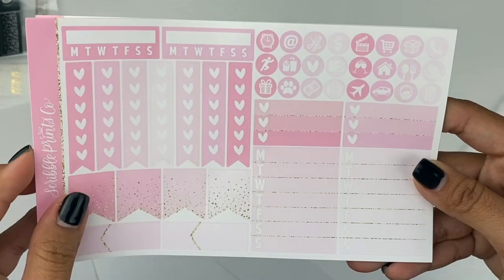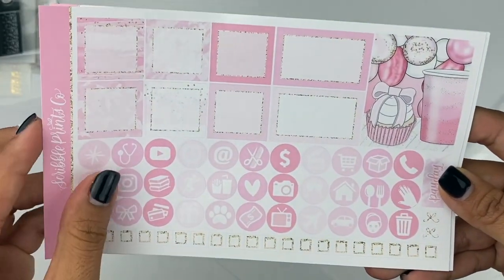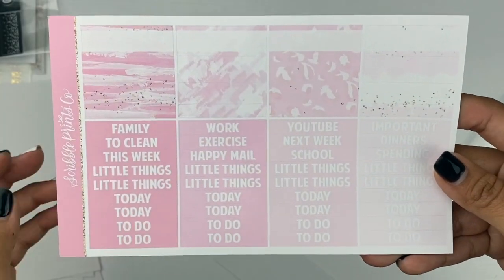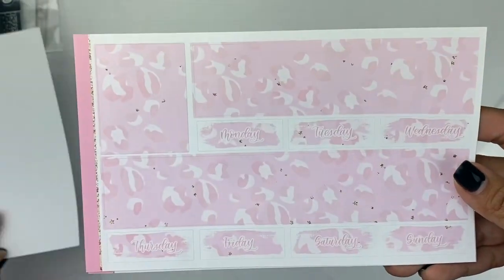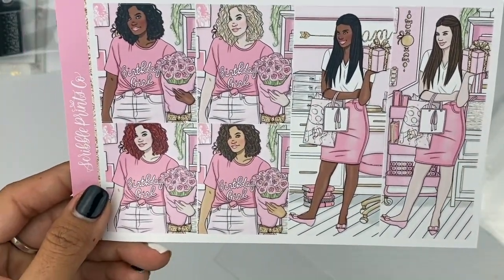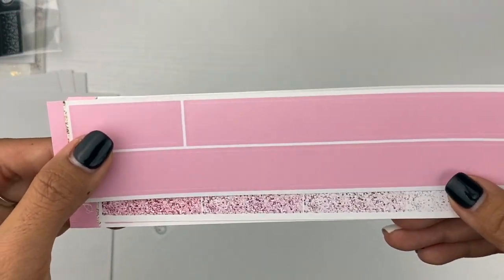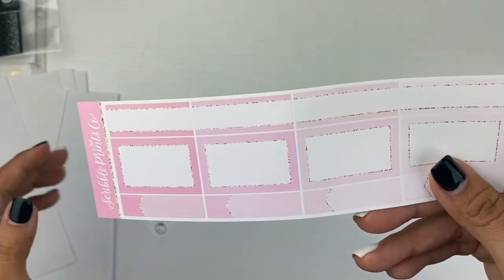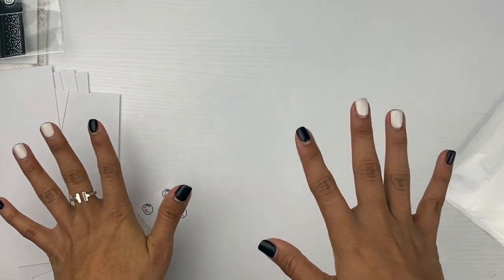So this is what it looks like. It has gold. I might be mixing foils with this. I think gold and silver will go really well with this spread, so I think that is what my plan is going to be. And yeah, I love the weekend banner. And the bottom washi is super pretty. And your extra fashion girls, which are gorgeous. And then you have your bottom washi or 15 millimeter bottom washi add-on, your glitter headers, and your label add-on. So yeah, that completes everything from this haul.